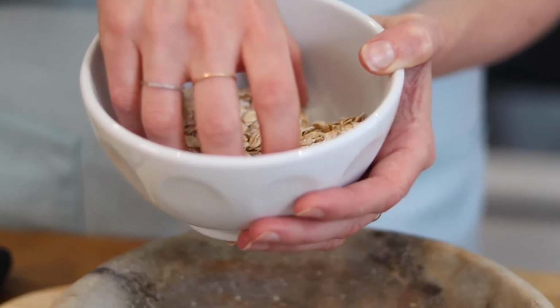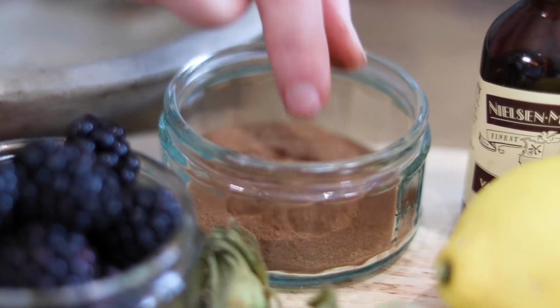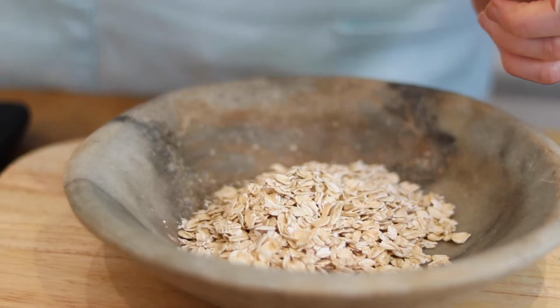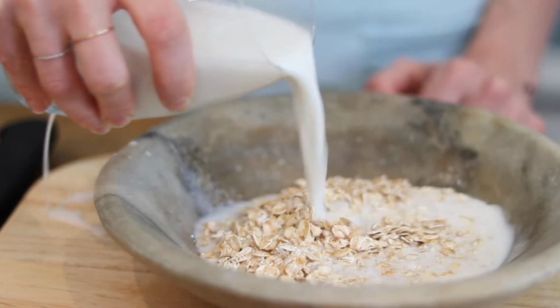So tell us how we make it. So this is such a simple recipe, and as you were saying, doing it overnight, it just makes life so much easier. So we're starting off with 50 grams of rolled oats going in the bowl, and then I'm just going to add a pinch of cinnamon. Then we're going to add our plant-based milk.